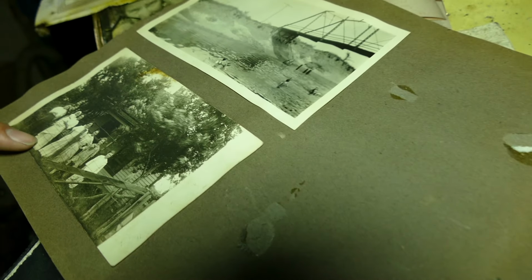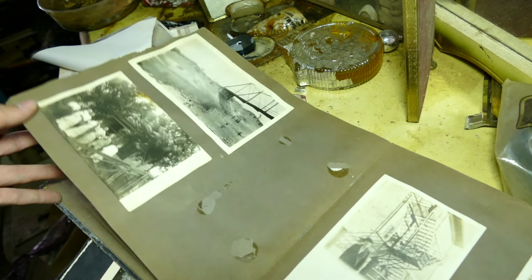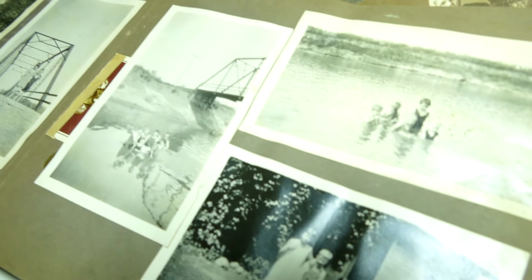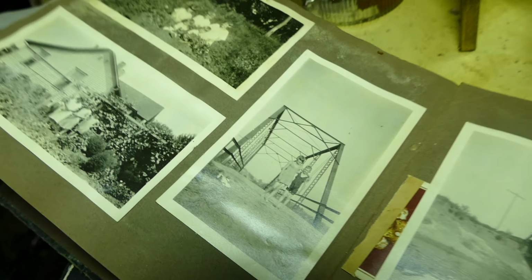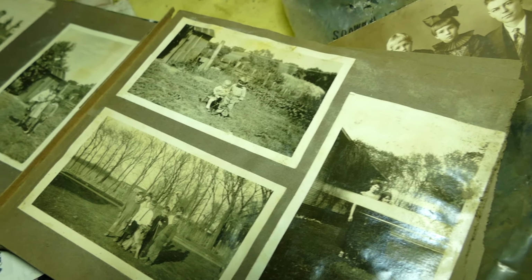Oh, these are old. They get older as we go. Right. I'm guessing this is the beginning. Mm-hmm. And it starts early and goes later. That's it.